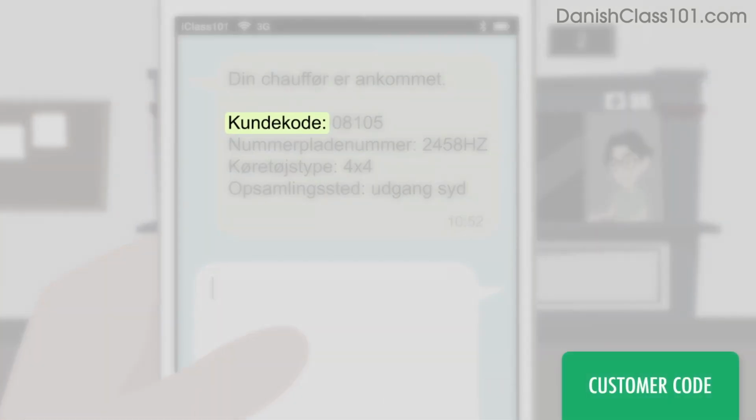The number in the text message refers to the customer code. Kundekode.